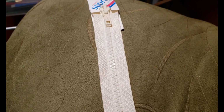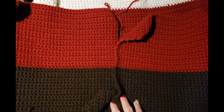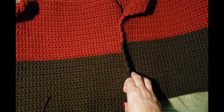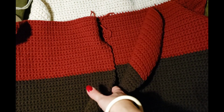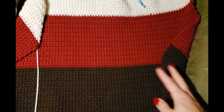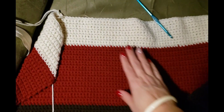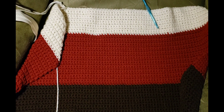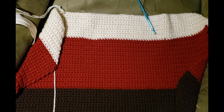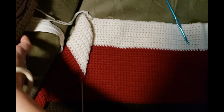Excellent, I can't wait. Okay guys, this is just a quick update on the sweater for hubby. I finished both colors on both front panels, got that done. Then I went back to the back panel of the sweater and I started adding the creamy white. So I managed to get several rows of that done as well. So it's moving along pretty good.